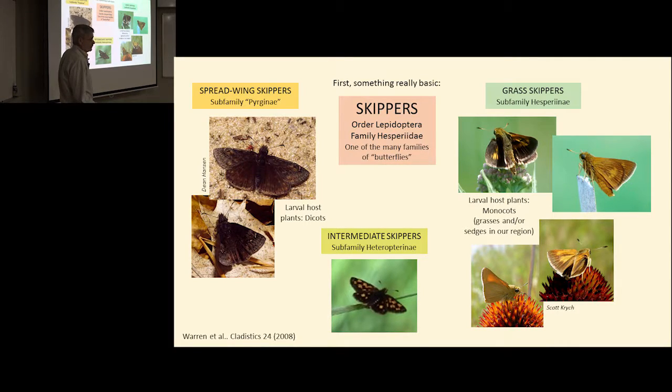They're Lepidoptera. Lepidoptera has many different families, and Hesperiidae is a big family, which is the skippers. And it's broken into many subfamilies. The Hesperiidae is one of the many families of Lepidoptera that are considered to be butterflies. In our part of the world, we have these three subfamilies, the Hesperiinae, or the grass skippers, which are the subject of our concern right now.